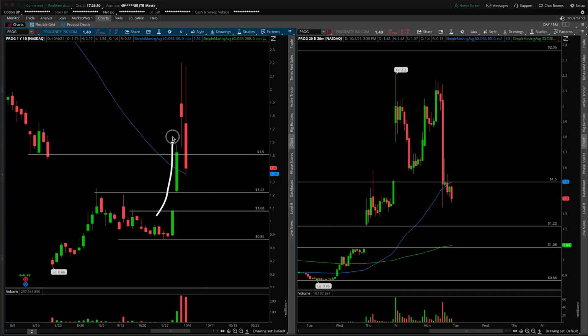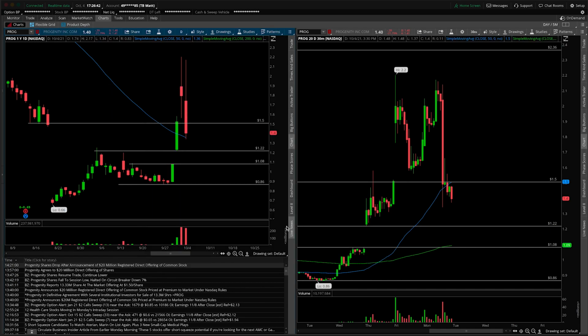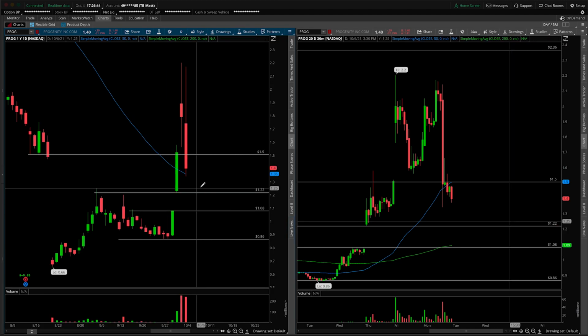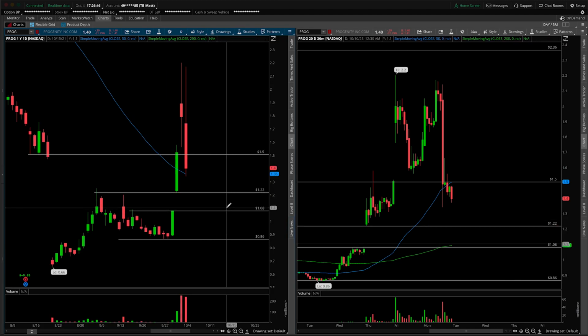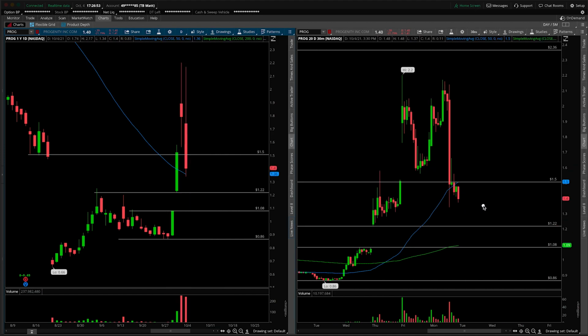There's been no company-specific news that has caused this move here, but there is company-specific news that has caused the downfall of this spike higher. If we pop open the news tab, you can see that they're doing a $20 million direct offering of shares, which essentially is going to dilute the value of the shares for existing shareholders. It's just not generally seen as a positive thing for the stock. Anyways, you're here for a technical analysis, not a fundamental analysis.